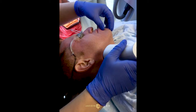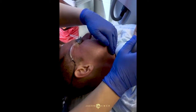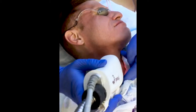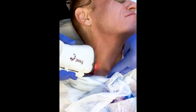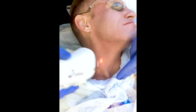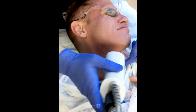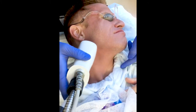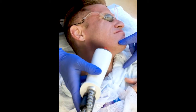So the Fraxel, this is the 1927, the dual, allows us to get very superficial in the skin where sun damage is and fine lines, and get the skin to exfoliate and improve relatively quickly. It's 5 to 7 days of looking red and peely, and the first few days pretty swollen. But the overall result is really good, and he's going to have perfect complexion and hopefully no skin cancers, no sunspots.